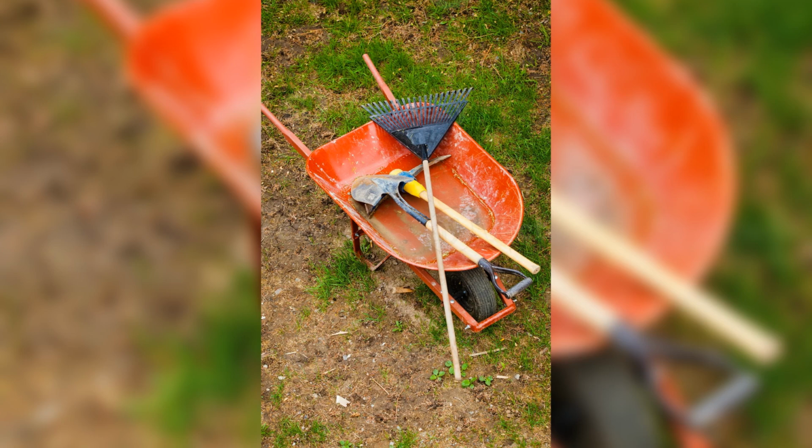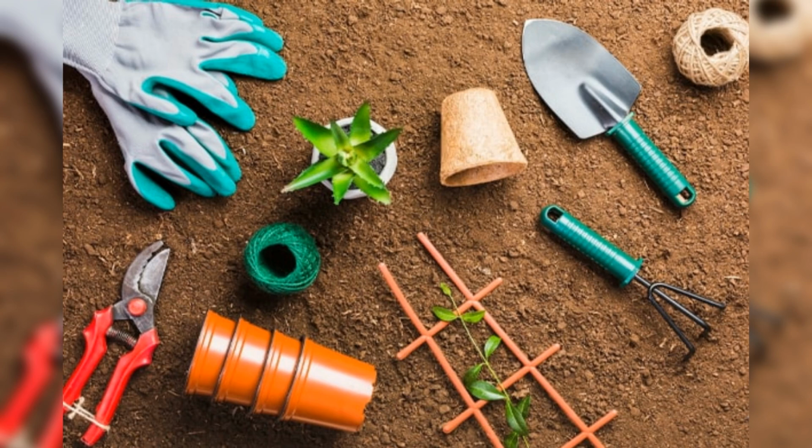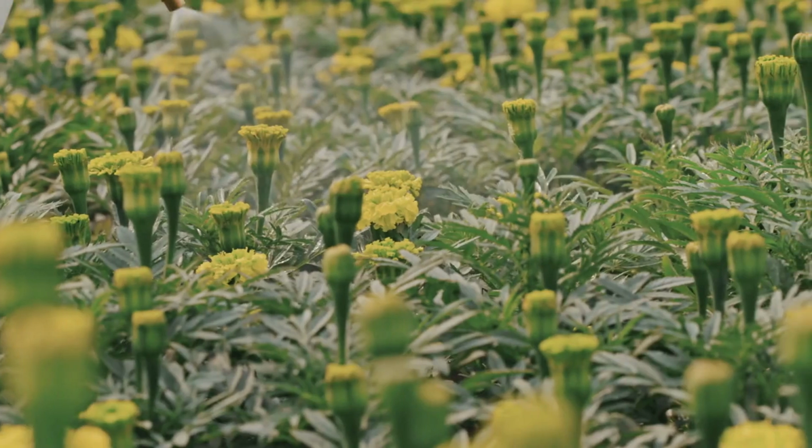For sap or sticky substances, a quick wipe with a vinegar-soaked cloth works wonders. Regularly cleaning tools with vinegar helps maintain their sharpness and extends their life, ensuring they remain in top working condition for gardening tasks.